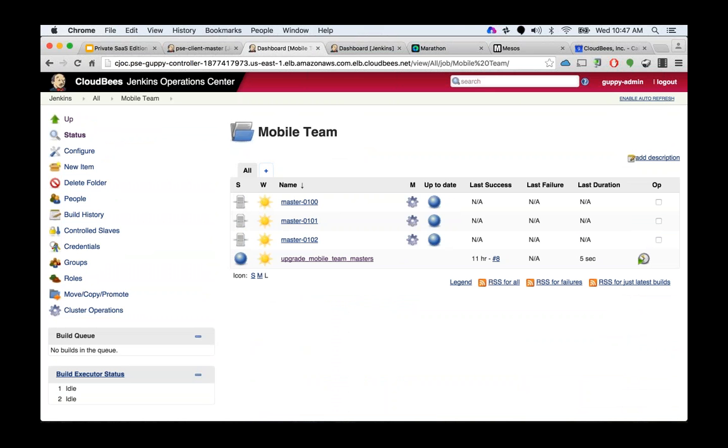So the mobile team folder here has some masters, right? So essentially what I'm trying to say here is, assume that the cluster that you're seeing, all the masters are organized into folders, and each folder belongs to a department, right? So I can now go into a specific folder, and with one click of a job, I can upgrade all these masters one at a time. So I'm minimizing the impact to the entire organization by rolling out security updates folder by folder. So let's do that. Let me show you that in action.